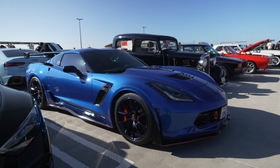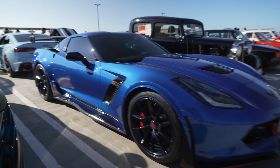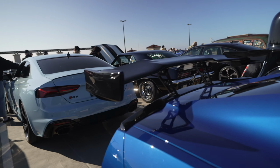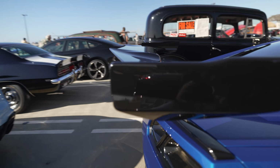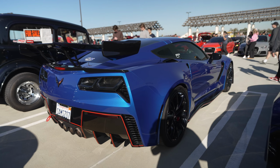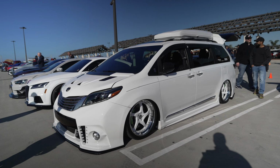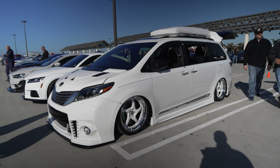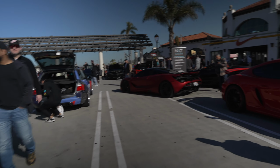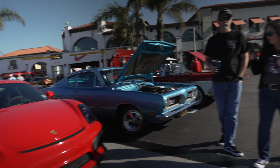This C7 Corvette Z06, nice blue with red, and he added a C7 ZR1 wing to it. Yeah, that's quite nice. We see all kinds of cars at South OC Cars and Coffee, from a soccer mom minivan that's been slammed to the ground all the way to Porsche GT4s and muscle cars.